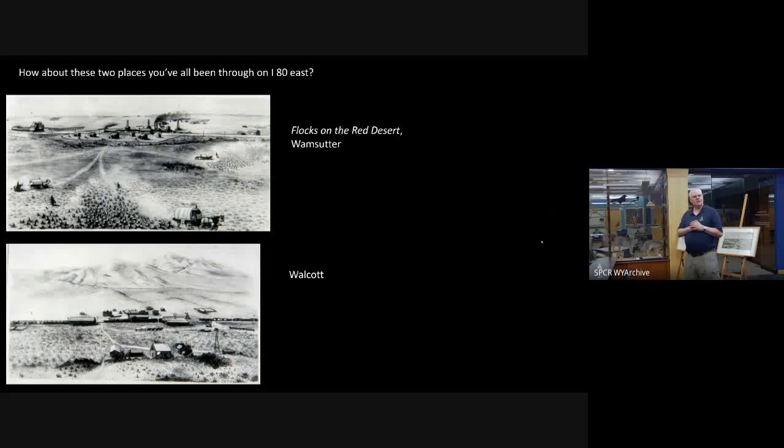Okay. I took and gave a copy of the book to the Wamsutter Library on my travels the other day. The Wamsutter Library is smaller than this room. It's a single wide mobile home, and they were thrilled. Oh, I'm sure they were.